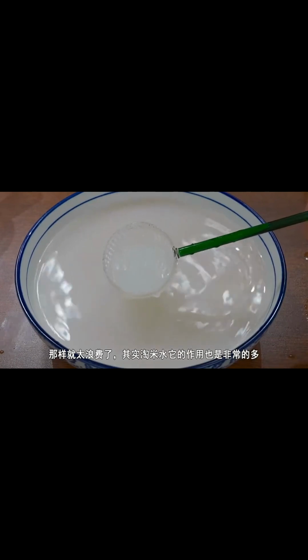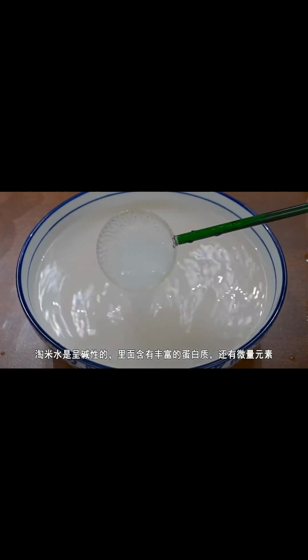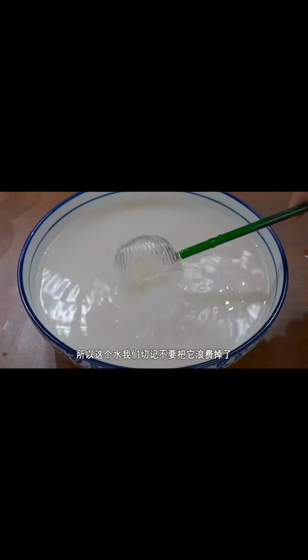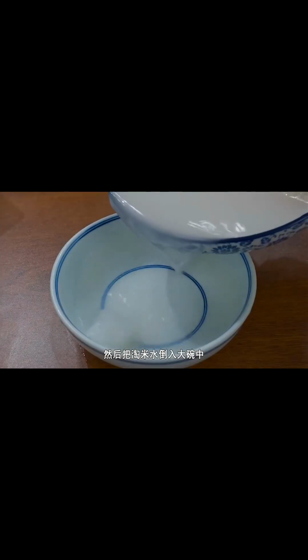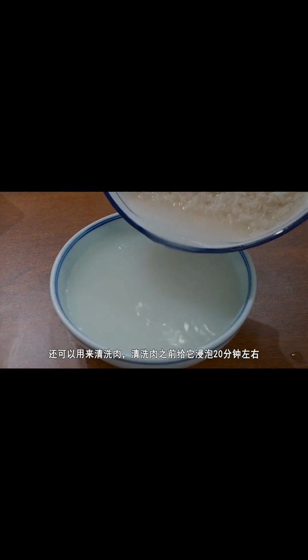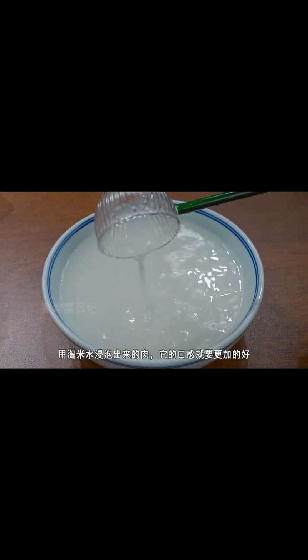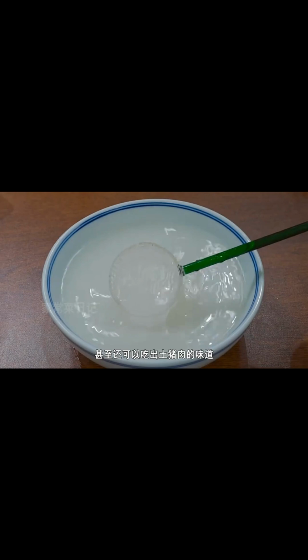Instead of discarding the rice water, which is often the norm, let's make good use of it. Rice water is alkaline and contains protein and trace elements. It can be used to wash vegetables or meat, enhancing their taste and texture. After rinsing the rice, pour the rice water into a large bowl. We'll need it later. Now, let's add an appropriate amount of clean water to the rice.